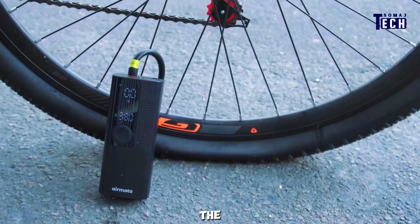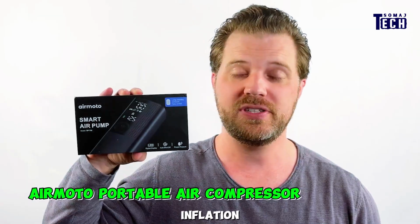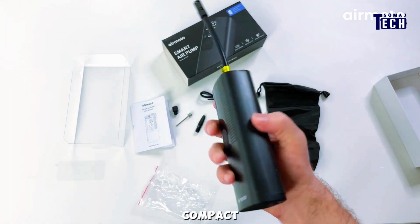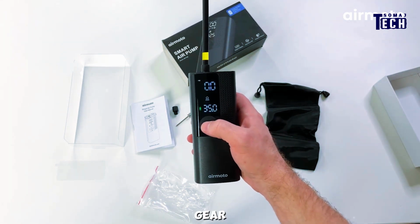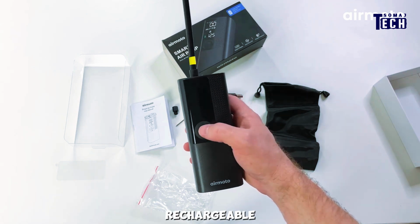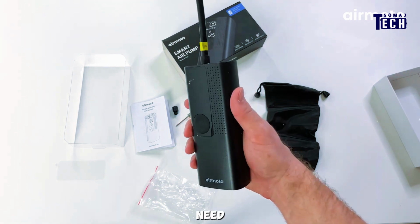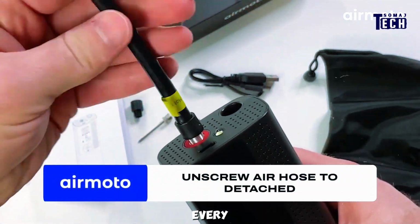Stay prepared with the Airmoto portable air compressor, the ultimate tool for on-the-go inflation. With powerful performance and a compact design, it's perfect for cars, bikes, and sports gear. The digital gauge ensures precise pressure readings, while the rechargeable battery keeps it ready whenever you need it. Lightweight and easy to use, it's a must-have for every adventurer.